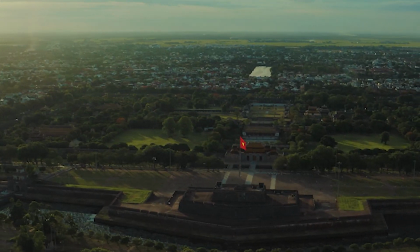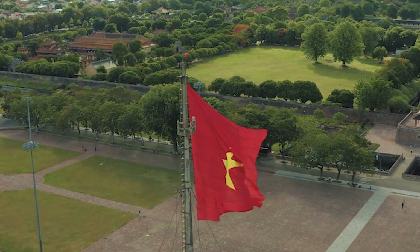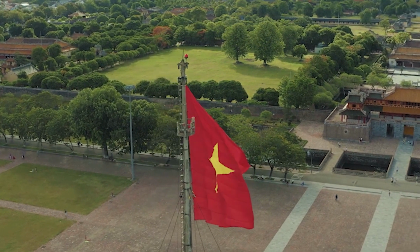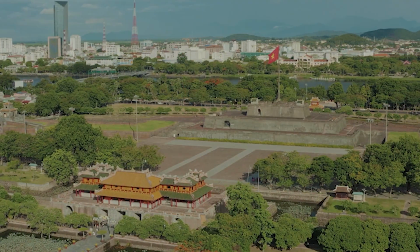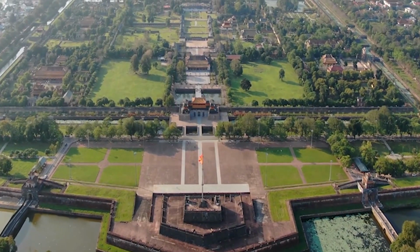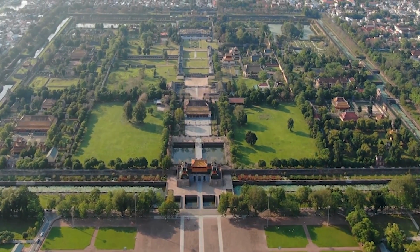The Imperial City of Hue is a walled fortress and palace and was once home to the Nguyen Dynasty for 140 years, dating from 1805 until 1945. The Imperial City of Hue is divided into two main parts, the Citadel and the Forbidden City.